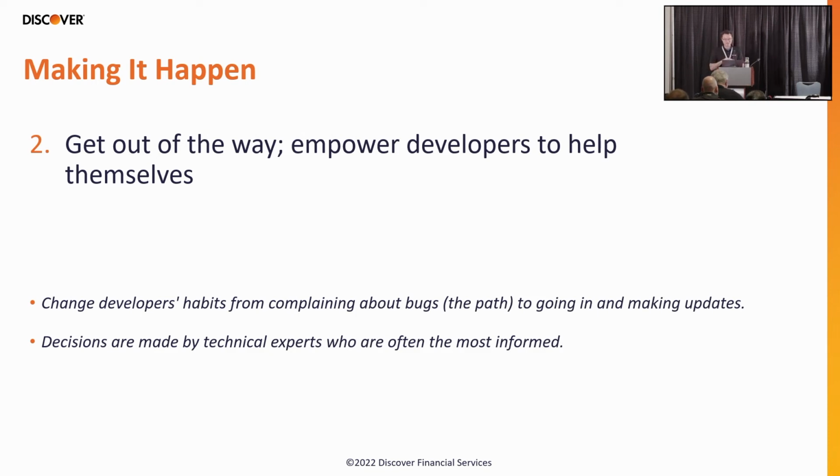This one's a little bit contentious. We did realize that we needed to get out of the way of developers and help them help themselves. And so we need to change their habit from, hey, that thing doesn't work for me, to, hey, what if I made an update that started the conversation about why that's different? And so we wanted to shift the mental model from, I can't use that, it's not for me, and walk away from the table, to, hey, I have a different idea, maybe this works better for us, let's bring it to the table and have that conversation.